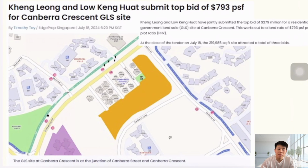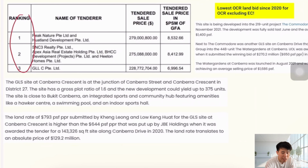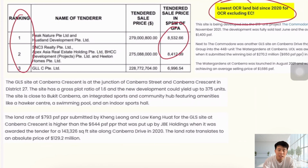Now I'll be talking about the land bids for the Canberra Crescent GLS site. Keng Leong submitted a top bid of $793 PSF PPR, a total bid of $279 million for this Canberra Crescent site. They managed to attract 3 bidders. The first and second bidders are quite close, only about $4 million apart. This is the lowest OCR land bid since 2020, excluding ECs. So I think this is a very strong draw for this development, and definitely one of the reasons why you should consider it, whether you are looking to invest or buy for own stay.